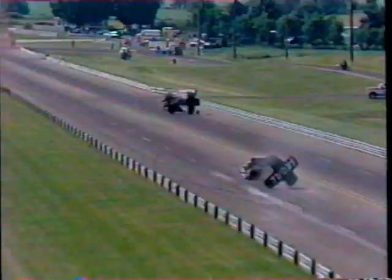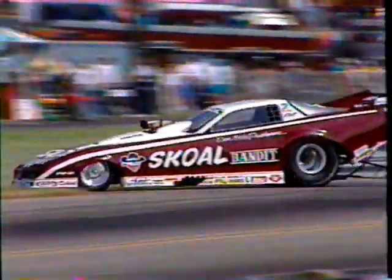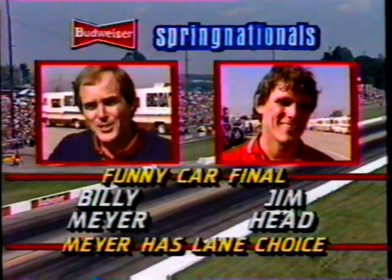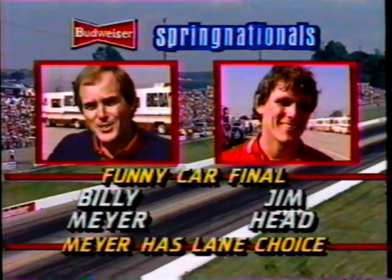Don Prudhomme is snake bit in the near lane, but Prudhomme smokes the tires like days of old. Billy Meyer, however, takes the win at 5.81, 249 miles per hour, and will make his first final round appearance in a long, long time. The Snake tried to get the power under him, actually tried it twice, couldn't get it done. Billy Meyer takes the win. He will have the lane choice in the final round over Jim Head.